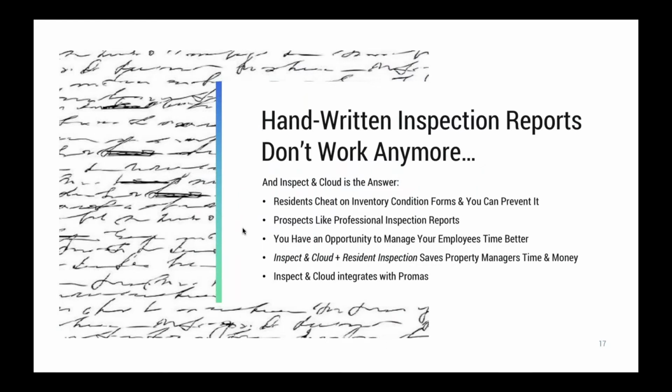And then finally, handwritten inspection reports just don't work anymore. And at Inspection Cloud, based on the research that we're doing, we see the move-in inventory condition form and many of the handwritten forms that property managers are using becoming erroneous as more and more millennials move into the marketplace. And when I talk about millennials moving into the marketplace, I'm not just talking about tenants, but also the property owners that are going to be your prospects that you're working with. More and more are going to be millennials who are going to expect software solutions. And then also your competition more and more are going to be businesses run by millennials. And you better believe that they're going to be using all of the bells and whistles that software solutions have, and prospects are going to start expecting that.